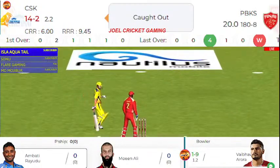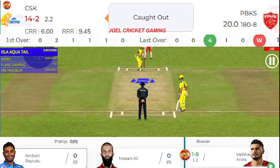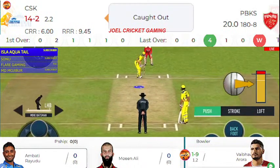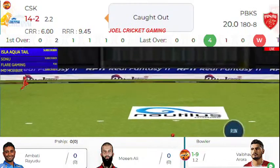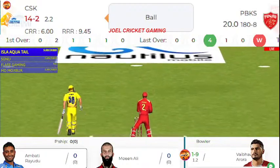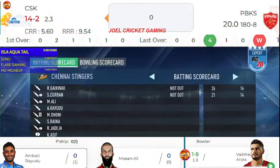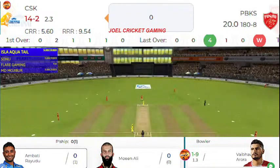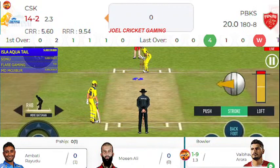Well played for a single. Batsman should be able to run to there. That is excellent running between the wickets. Captain has placed a fielder at cover.